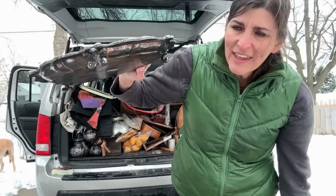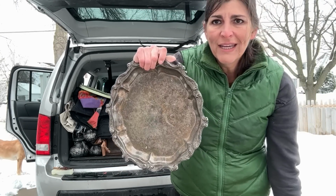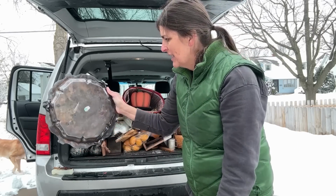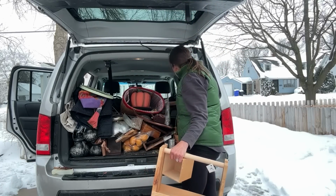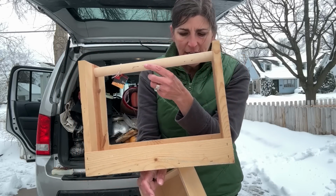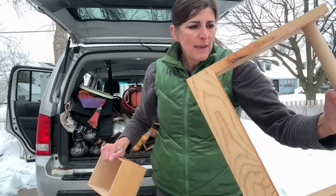I love finding vintage platters like this with feet. I love painting them up white, distressing them back and setting things on there. So glasses, I always try to find something really fun and unique to do that with. So that will be going to Antique Acres. And I thought this was kind of fun. I thought I could put some bigger pots in here, have them planted up, paint this baby all up.